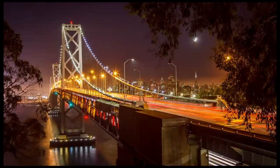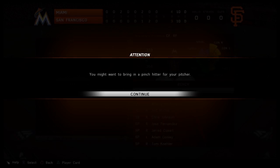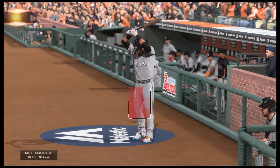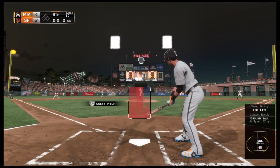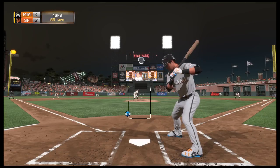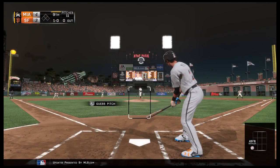Bay Bridge and at the other end, the city by the bay, as we continue tonight's ball game from AT&T Park. Christian Yelich will try to get his club a little 9th inning insurance as he'll grab a bat to pinch hit, leading things off here. Here we go with inning number 9 as the first pitch misses for ball 1.